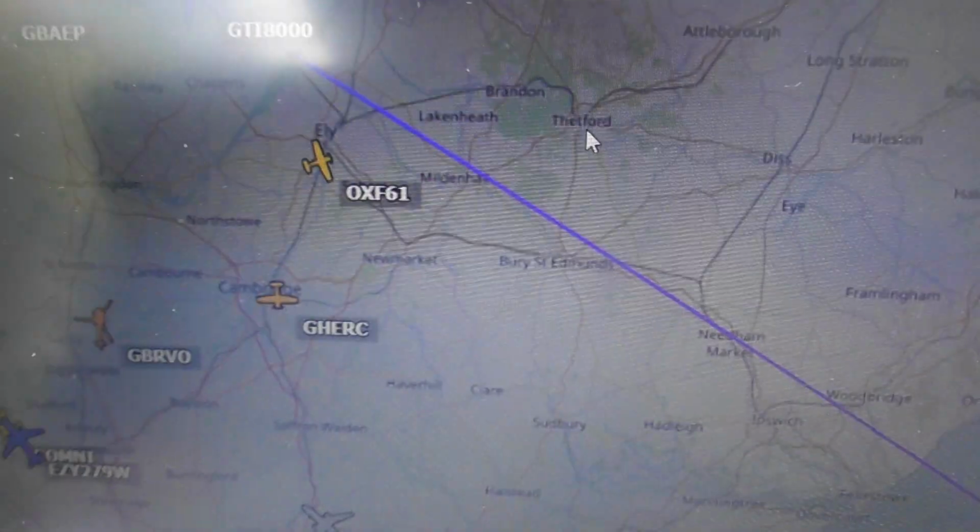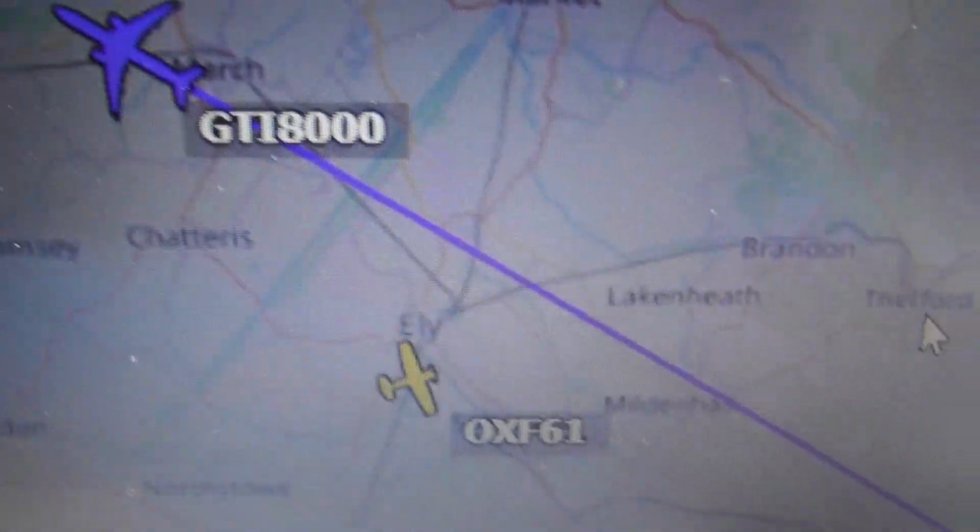It doesn't seem to be on the radar actually, so I'm going to use ADS-B exchange now in case it's military and it's not showing up. No, whatever it is, it's not on radar. So that's why I really do want to get it now. If it's not on radar, it's something unusual. So ADS-B picks up civilian and military. What I just filmed is now there.